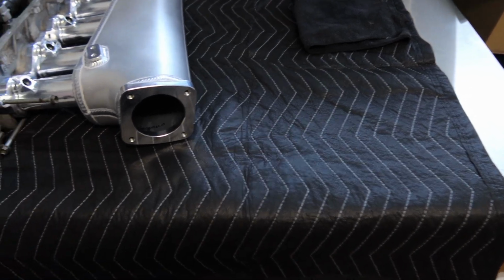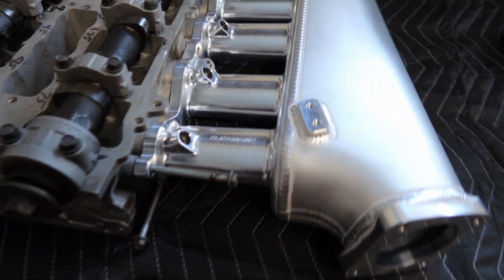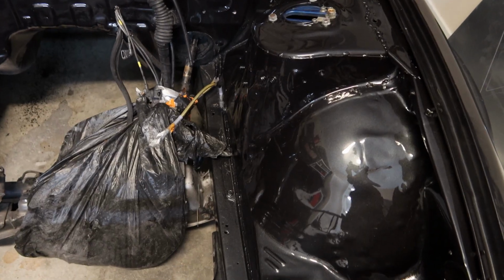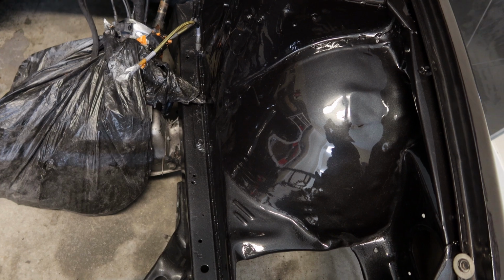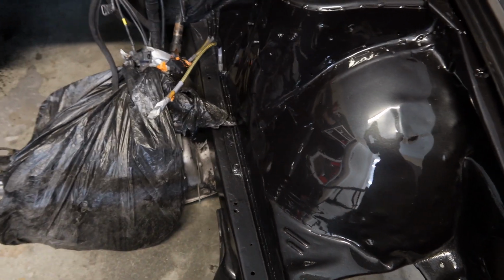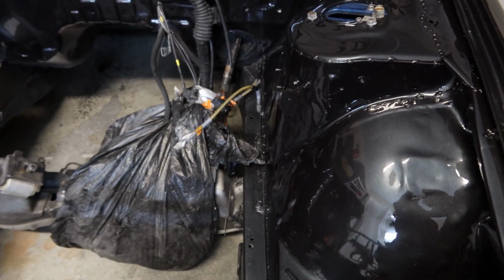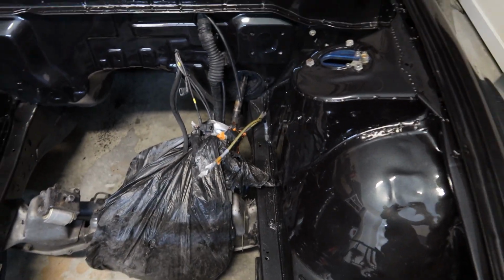Just real quick, wanted to mock up the intake manifold to the head. Damn, this is gonna look so freaking sick. I'm probably gonna have to move the power steering reservoir and the fuel pressure regulator somewhere else because it might be too close to here. I'm not sure yet, but hopefully it fits better than I think it's gonna fit.